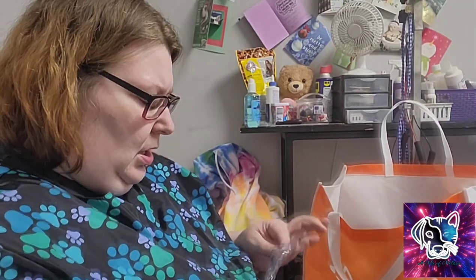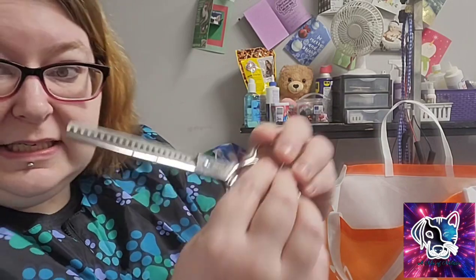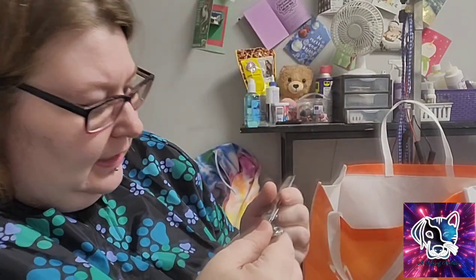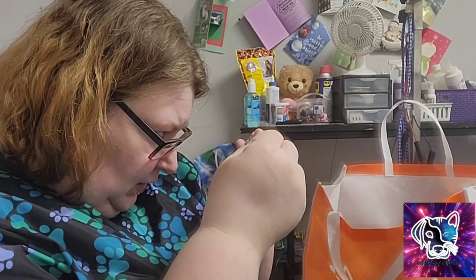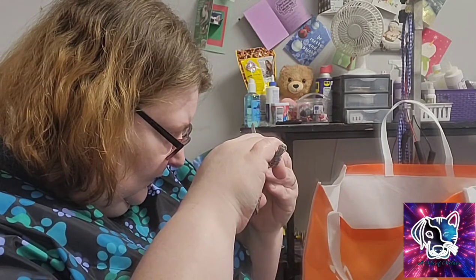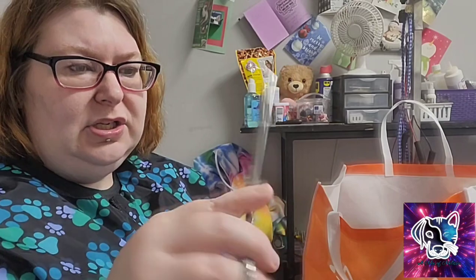These were the other pair of scissors that I got. I got these from... what store is that? This was from Pedigree. Danielle got the same ones. Yeah, this has Pedigree on them. They're stainless steel 440C, and they even put the little number on there. These are 7 inches, and these are a pair of chunkers. Got those.